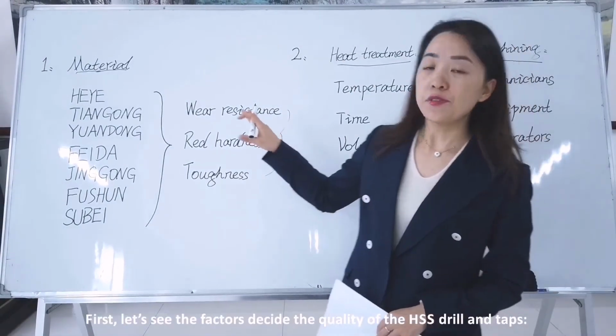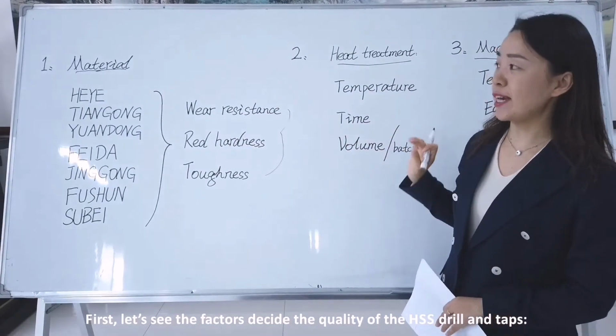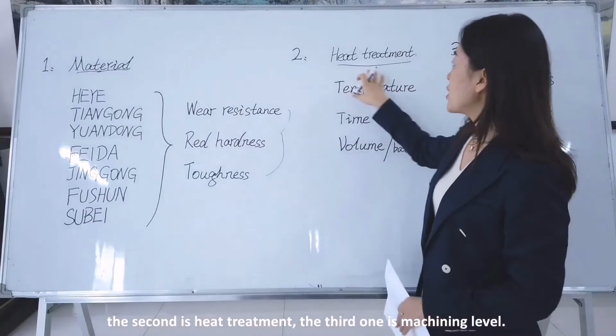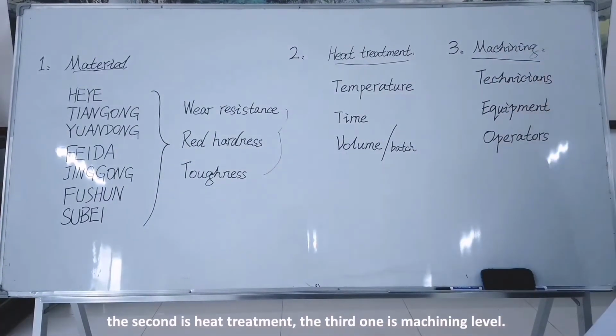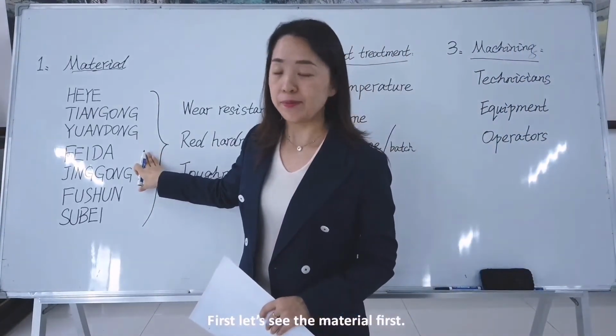First, let's see the factors that decide the quality of HSS drill bits and taps. The first one is material, and the second one is heat treatment. The third one is the machining level. First, let's see the material.